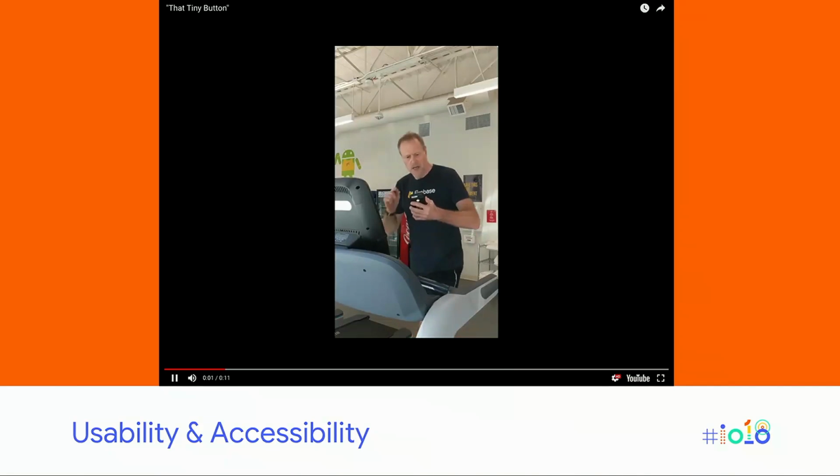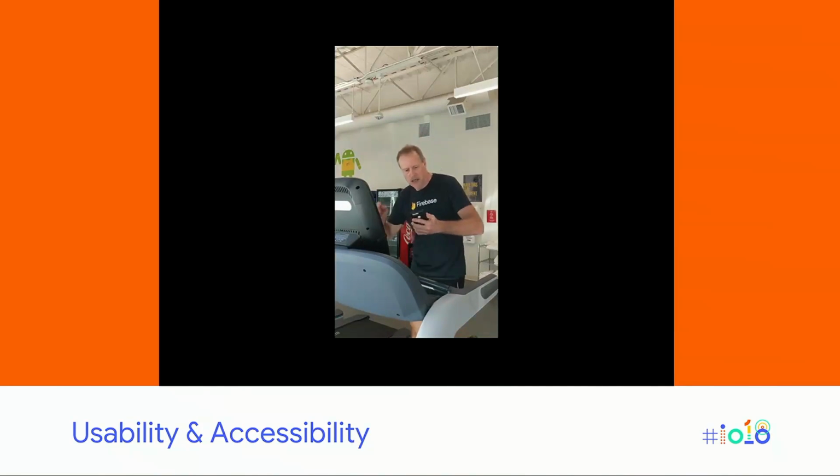Usability and accessibility are really important to your app. If you make your touch targets too small, you might have a result like this.